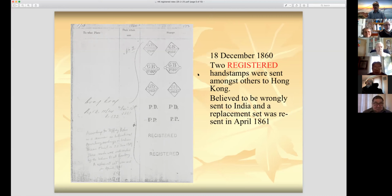Interestingly, on 18th of December 1860, there were some hand stamps sent to Hong Kong from London. And this is actually a page from the London GPO proof book. It was a photocopy, of course, at that time. And I don't know whether they still have the original, or what you actually now find in the Postal Museum is the original. The original has been destroyed and it's still a photocopy.